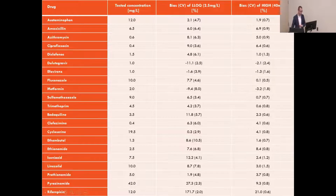There was only one drug, rifampicin, that had significant interference at lower concentrations. However, if we look at the TB treatment, levofloxacin is part of the drug-resistant TB regimen, and rifampicin is part of the drug-susceptible regimen, so you never give them at the same time. So although there is analytical interference, in real life you will not face that situation.